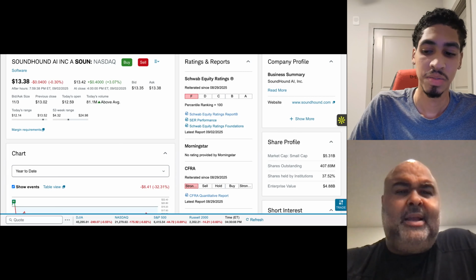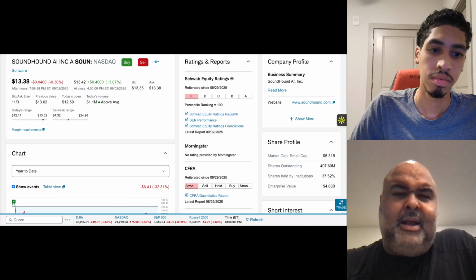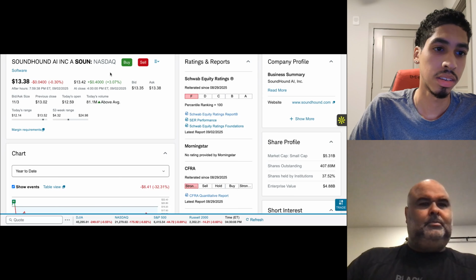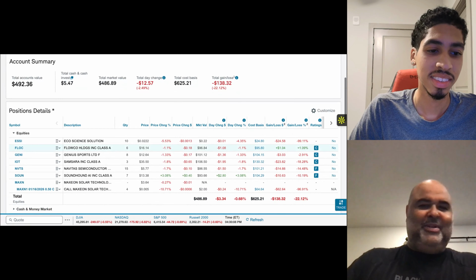So, SoundHound is a company. If you look at the 52 week, it's been all over the place, but they've shown in the last couple of quarters that they have some massive growth, revenue growth, and earnings per share. So I'm going to stick with them. Yeah, definitely another sneaky pick. You can talk about SE on here too, or no? Probably. You like that one.